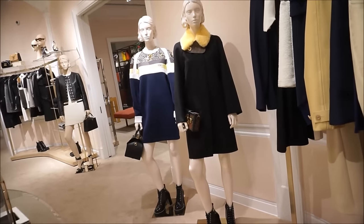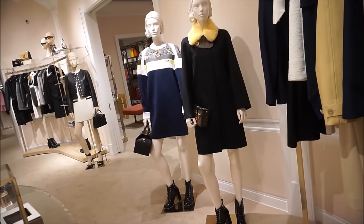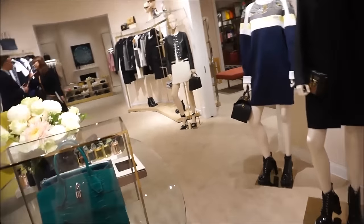Floating inside, and also it has started to show the cruise collection. So it's a crossover of two collections at the moment, which is great. Take you through.